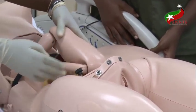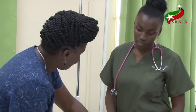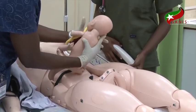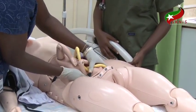Position speaks to the direction in which the fetus lands. In this direction, where the head is used as the landmark and is pressed against the abdominal wall, this is called the occiput anterior position. The back of the head, the occiput, is anterior and is lying towards the abdominal wall. Then we talk about the occiput posterior. The back of the head, the occiput, is against the spine.